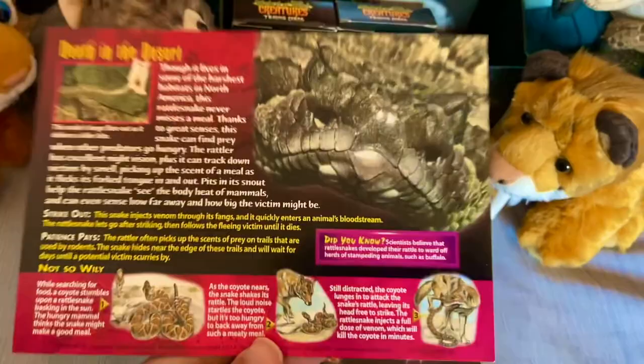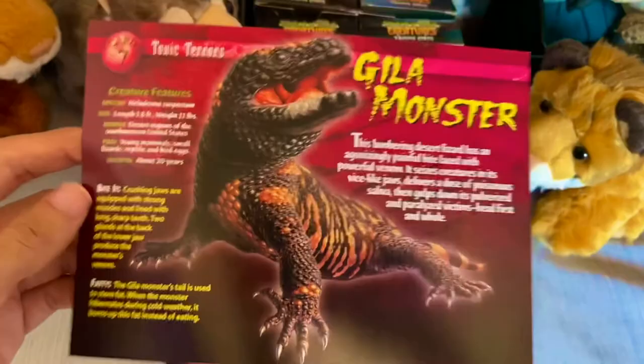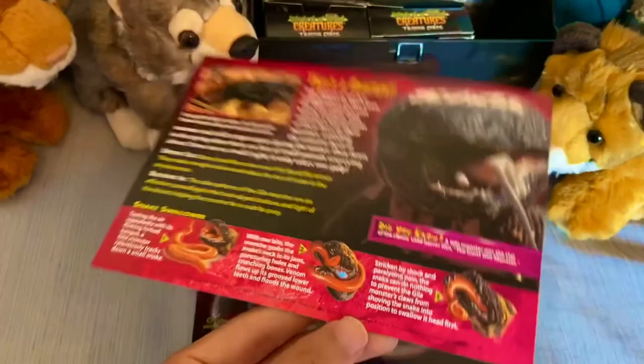Not gonna feel good. And then we got the Gila monster, which is one of the few venomous lizards on the planet. Yeah, one bite and better start praying for dear life. Yeah, we got the Gila monster right here. Yikes, wouldn't want to be bitten by that.